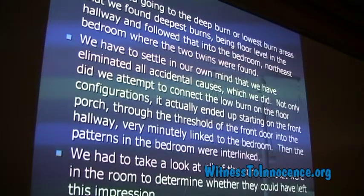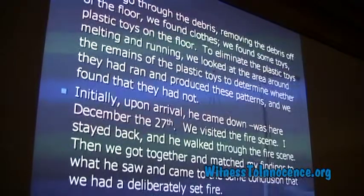We started going to the deep burn, lowest burn areas. Those were in the hallway and in that bedroom. We have to settle in our own minds that we've eliminated all accidental causes. Significantly, the last one, we have to take a look at all the contents that were in the room to determine if they could have left these impressions.